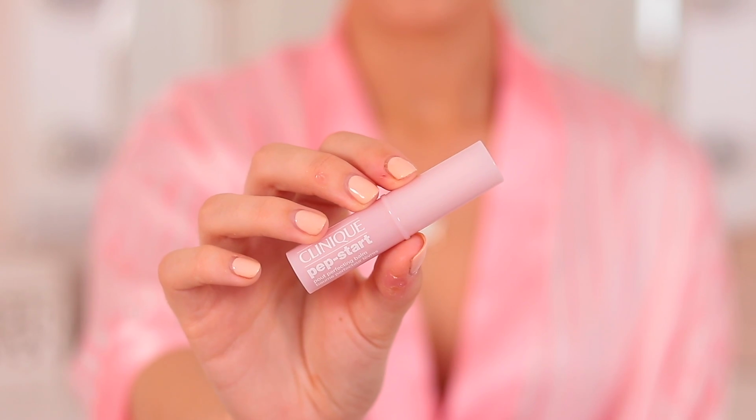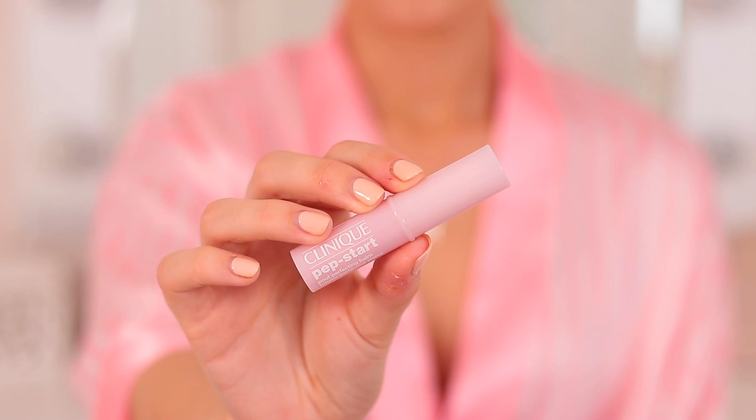And then I usually follow that up with a lip balm. This is the Clinique Pep Start Pout Perfecting Balm. I just like this because it's not scented or anything. It's just really nice and rich. It just feels really good. I always feel like I want to pout after doing that. My lips are so nice and soft.